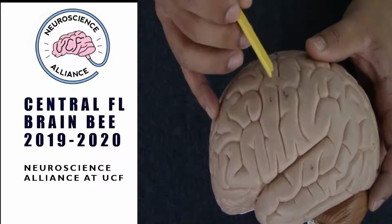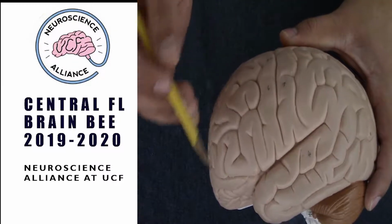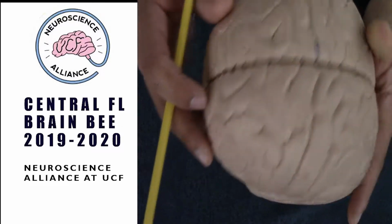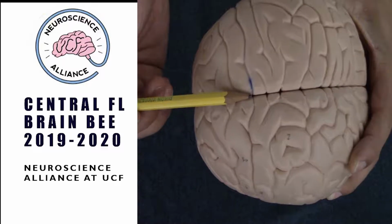A sulcus is a thin groove, whereas a fissure is a much deeper groove. For example, this here would be a much deeper groove, so this is a fissure. This groove here is also a very deep groove, and this is also a fissure.